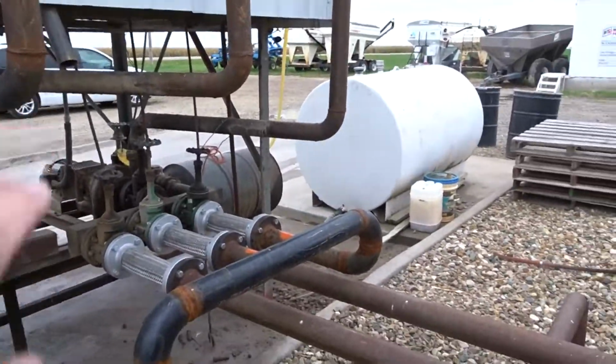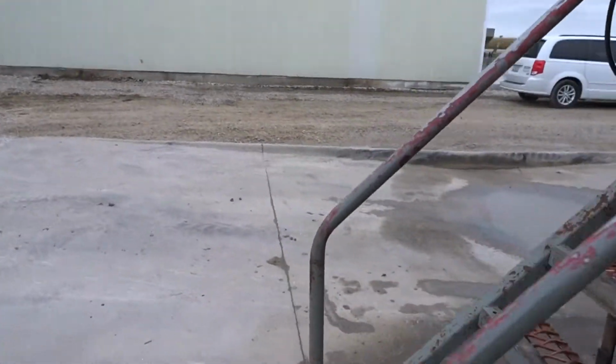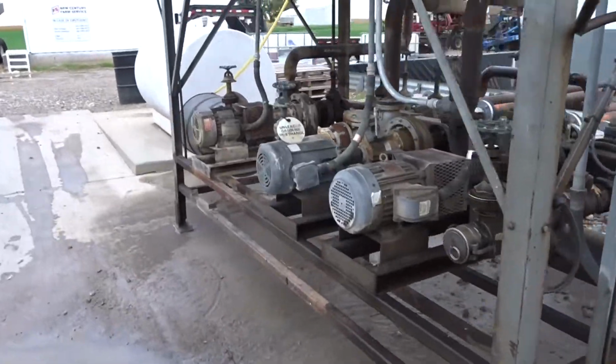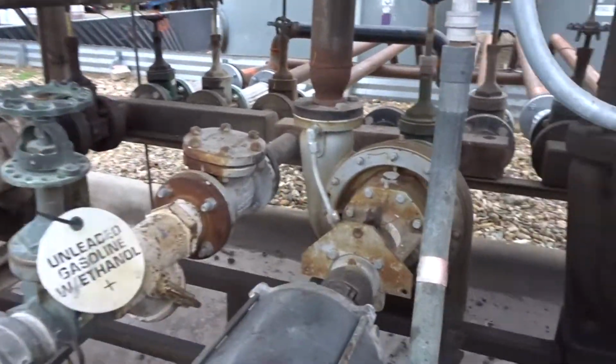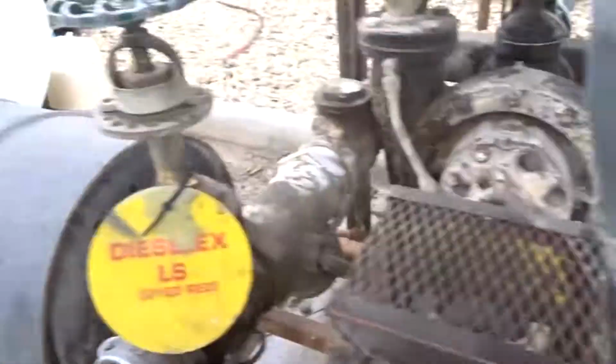Gas product seems to be on the end there. Wow. Here. Diesel X.